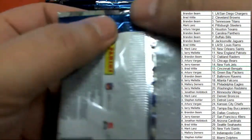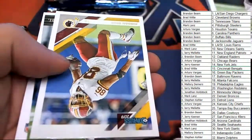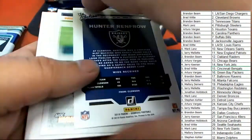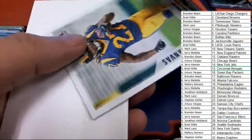And we're still looking for our first hit. There's an autograph, and then there's a relic card in every box of Donruss. Autograph and relic coming up. Good luck. Matty Ice. Hunter Renfroe. A nice canvas rated rookie.